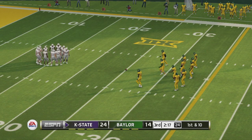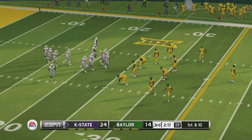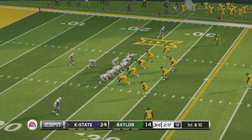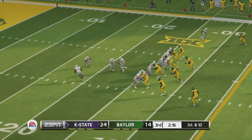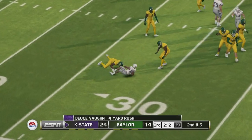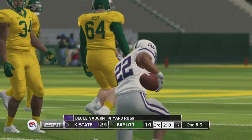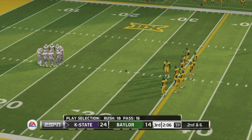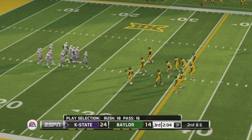Not much luck the last time this offense had the ball. And he has it on the corner. And he's tackled after positive yardage. That's good for a gain of 4 yards. That makes it second and six. Second and six. Ball on the 29-yard line.